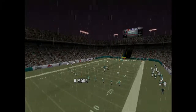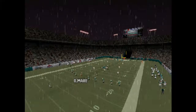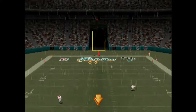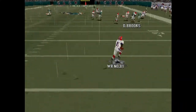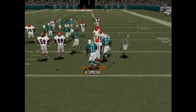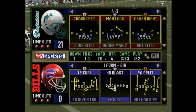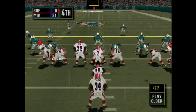Miami is set to kick. And here's the kick. Number 81, the key return man. And he's tackled at the 25. First and 10. Ball on the 25-yard line.